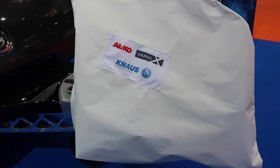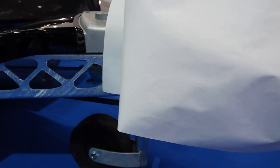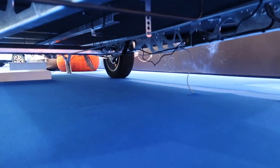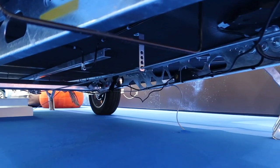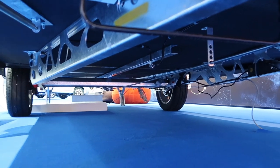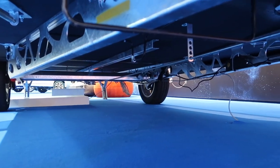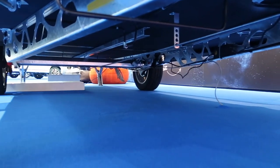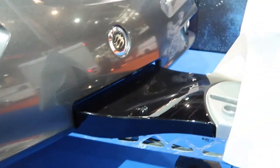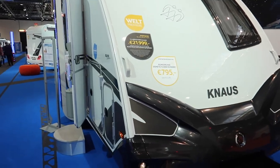Now, what's interesting on the new Sport and Fun Black Selection is in fact the chassis. It uses the Alko Vario X lightweight chassis. So if I go under the caravan for you folks, you can see that is an innovative new chassis, yet you've still got heavy duty corner steadies here. This gives the new Sport and Fun Black Selection an MRO of 1,130 kilos, and that can go right up to 1,700 kilos MTPLM. That's an upgrade.